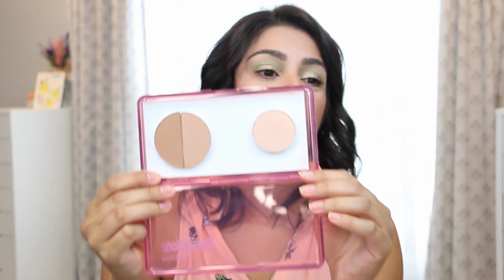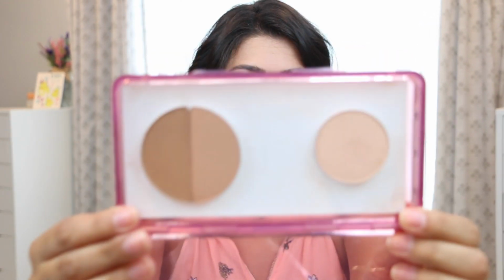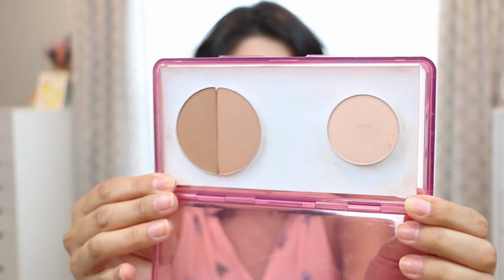So these are super old. As you guys can see, I have not touched these at all. These have never been touched. These products came from a palette that Too Faced made quite a few years ago. And I depotted the whole thing because it came in like a tin container. It kind of looked like this, but it was a lot bigger and a tin, and it opened up. You had the eyeshadows in one, and then you had another layer of face products, which were these.